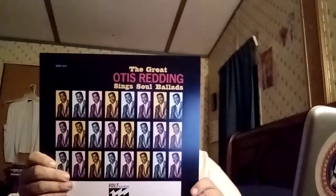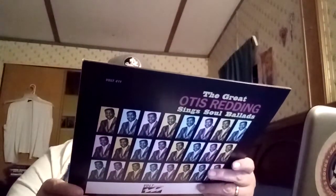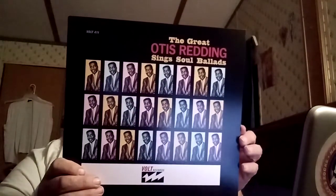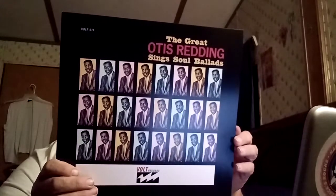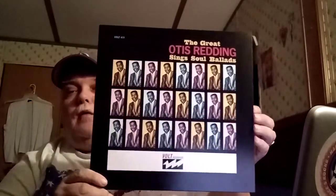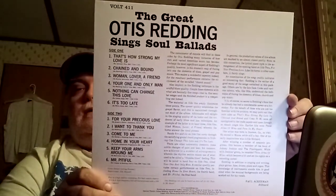Then the next one is The Great Otis Redding Sings Soul Ballads, and this was his follow up album. And it has "That's How Strong My Love Is," "Chained and Bound," "For Your Precious Love," "Come to Me," which I have the single, and "Mr. Pitiful." He sang on a lot of his live albums. And this is on the Volt Records label.